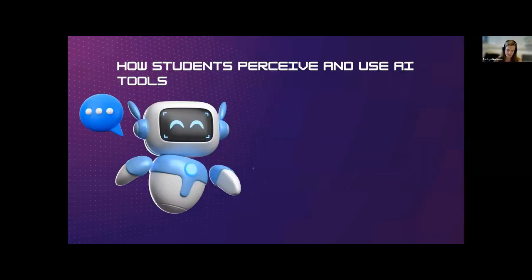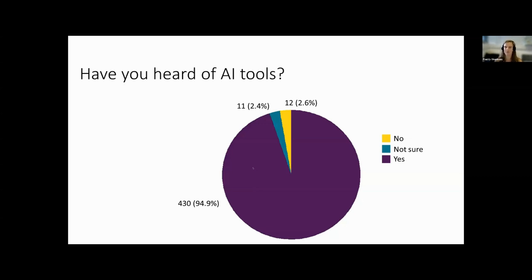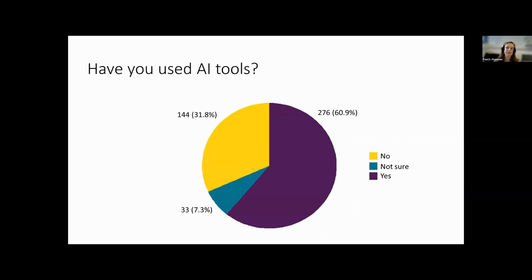The first thing we looked at in our survey was how students perceive and use AI tools. So the first question we simply asked, have you heard of AI tools? Very easy question. We didn't specify, by the way, what we mean by AI tools. We left it really broad. And later on, you'll see we dive a little bit deeper into this. The majority, almost 95%, had heard of them, which gave us already a bit of a positive sign. So we delved slightly deeper into this.